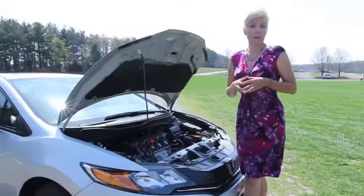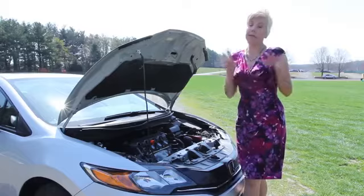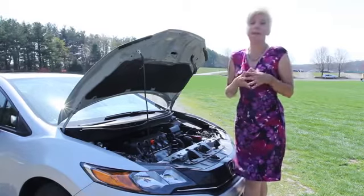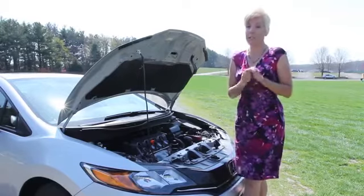Honda estimates that your fuel economy is going to be 29 miles per gallon in the city, 38 out on the highway with a combined of 33. But in my week of driving this, with mostly city driving and in just regular mode, i.e. not the Econ and not the Sport, I only averaged 25.2.